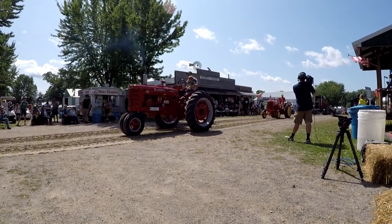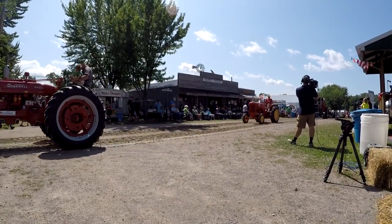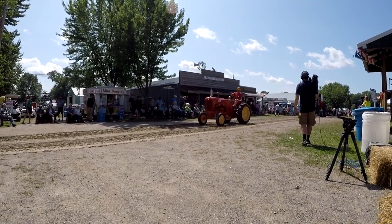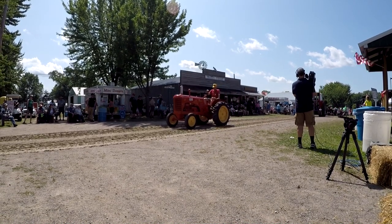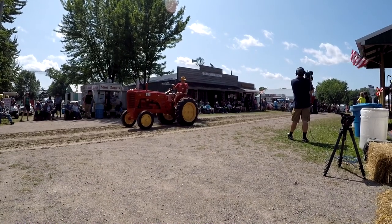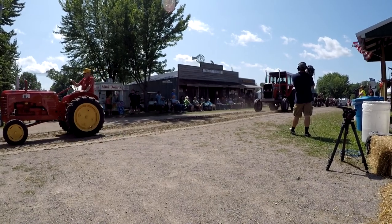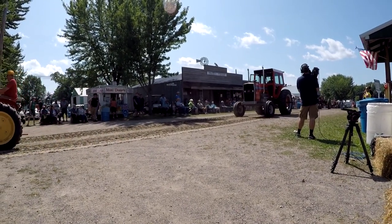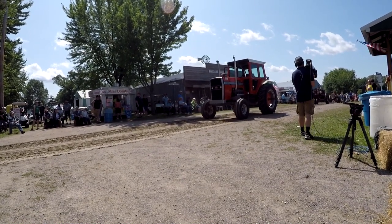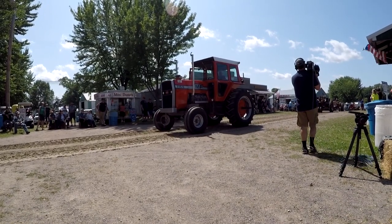And after that, we have a 1948 Massey Harris Model number 22. This is unit number 63. Owned by Greg and Gary Anderson and operated by, is it Randy or Barry? One of the two. All right. Got a little exhaust there. That's a unit number 67. It's a 1974 Massey Ferguson 1155, owned and operated by Randy Hatch.